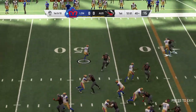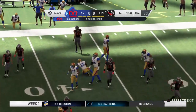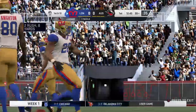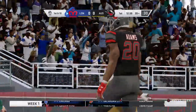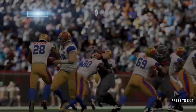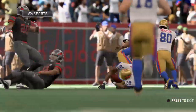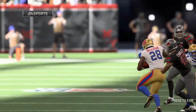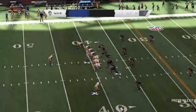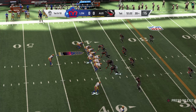Ebner gonna hand it off to Nickerson. Nickerson pushing through. I think he got the first down, and as you notice, there aren't any refs. They took out the refs for Madden this year. Jason Adams, number 20, the free safety, makes the tackle. And looks like Charles made the first push. First and 10 for the Monarchs at the 39.